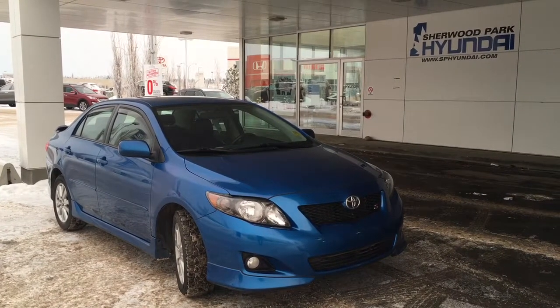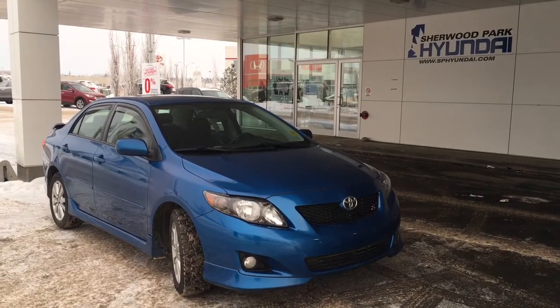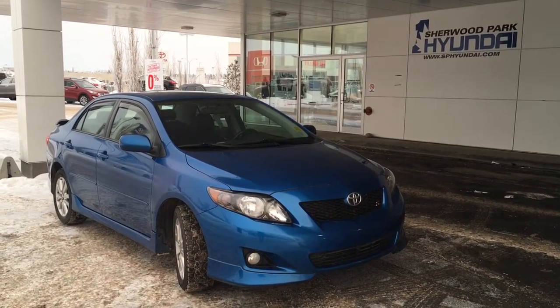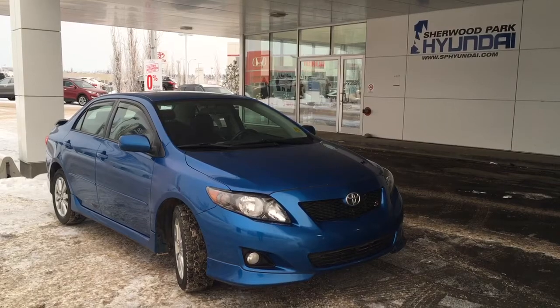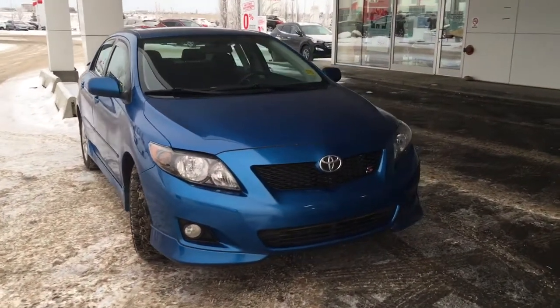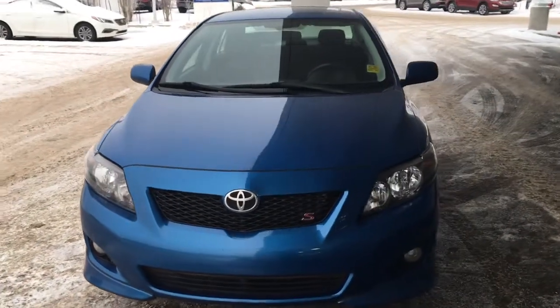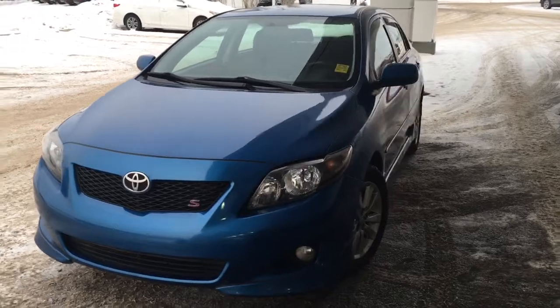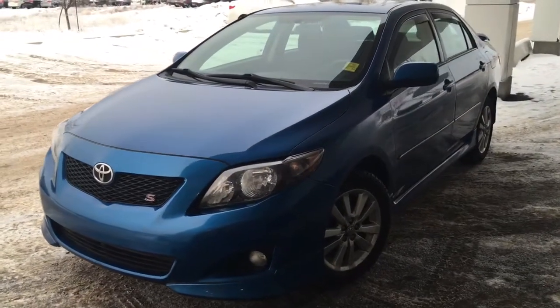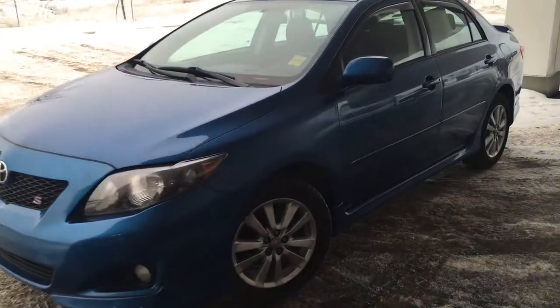My name's Bailey and today we're going to be taking a walk around this 2010 Toyota Corolla S. This is a front-wheel drive, four-door sedan in a beautiful blue streak metallic. Under the hood of this locally owned, accident-free, and CARFAX clean Corolla is a 1.8-liter four-cylinder engine, coupled with an automatic transmission. And on the front of the vehicle, we've got our daytime running lights, fog lights, and some great styling. I love the S package.